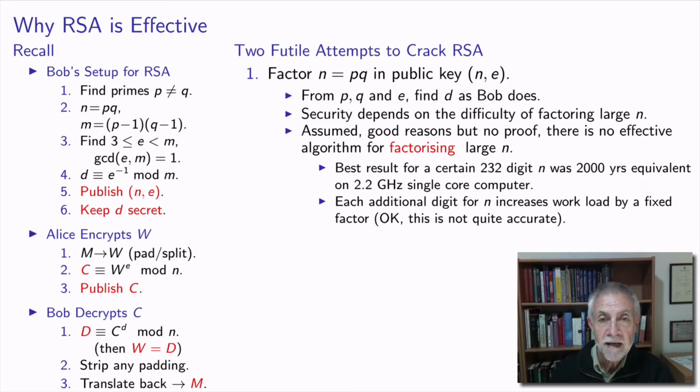However, in the case of a 300-digit number, this is just actually not possible with current computing technology. And the security of RSA depends on the difficulty of factoring large n. It's assumed, with good reasons, but not a proof, that there is indeed no effective algorithm, not just that we haven't been smart enough to find one.